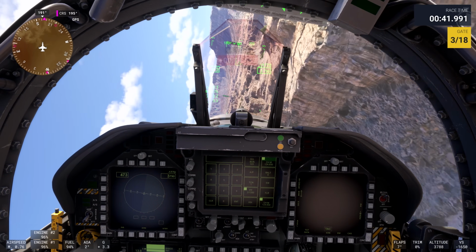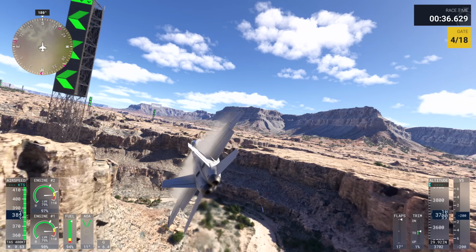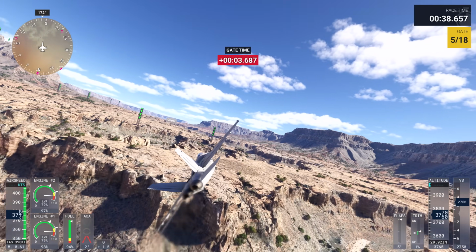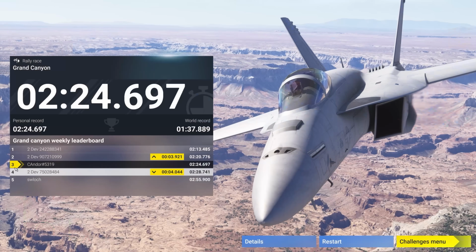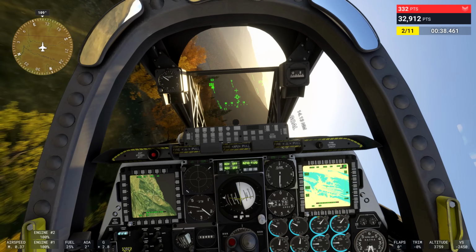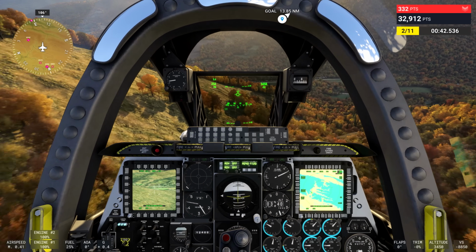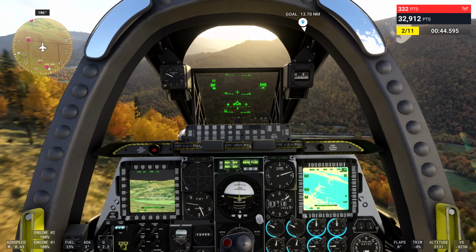These challenges are short, around 2 to 3 minutes each, and your performance in a challenge will earn you a ranking and a place on the leaderboard. Depending on your position in the leaderboard at the end of the week, you may move up or down through the leagues. A series ends after around 10 weeks, and you'll then be rewarded with a medal based on your position: bronze, silver, gold, platinum, or diamond.